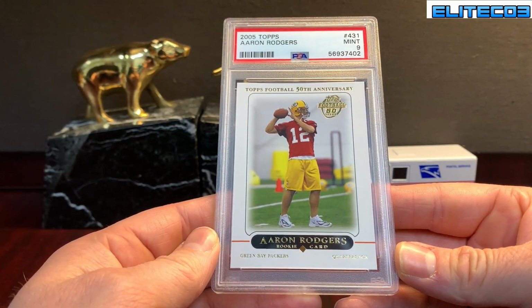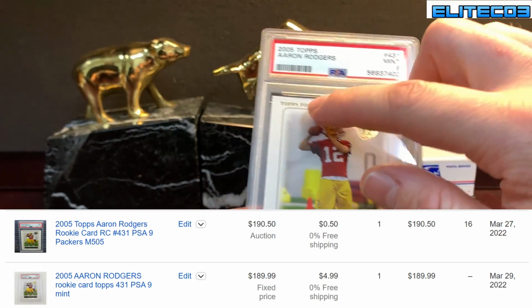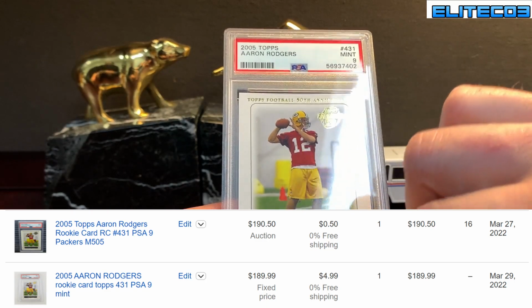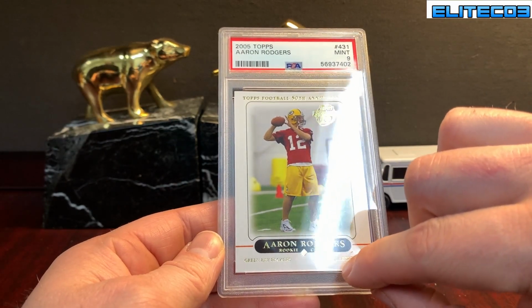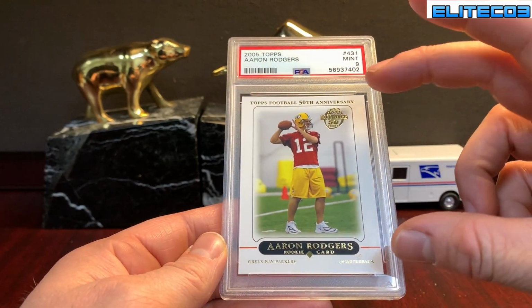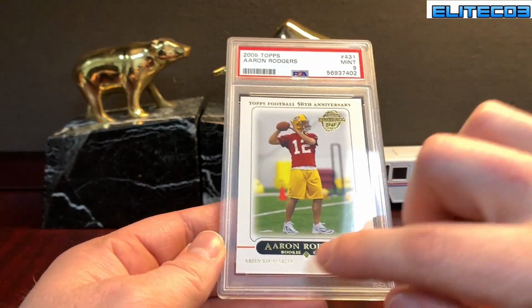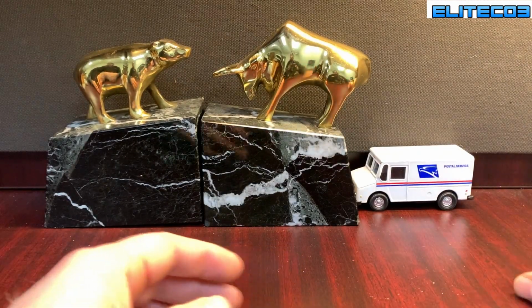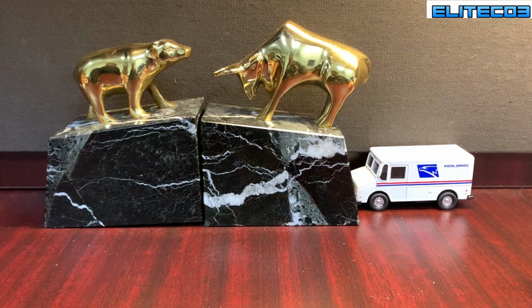Rogers. That might be tilted a little bit too much to the top. See how the Topps logo's up here? You kind of want to have the equal amount of white space between the quarterback below and the anniversary above. So I think it's just a little bit too thin here and too thick down here for that border. But I'll have to look at some PSA 10s. But I've dealt with that set so many times, so I think I know what I'm talking about on that one.